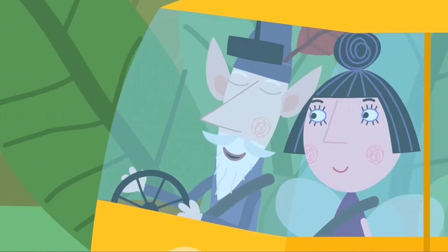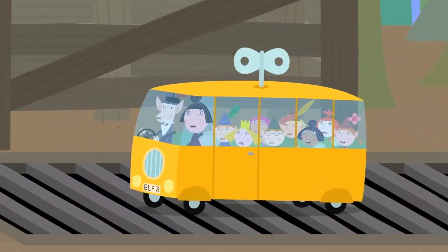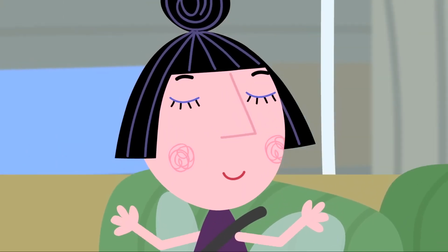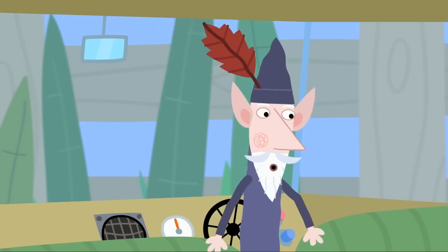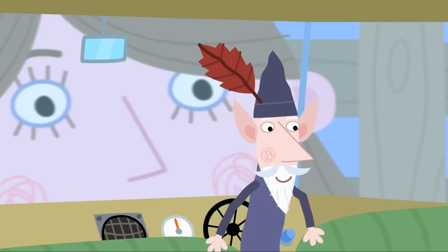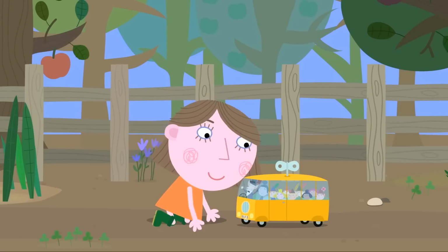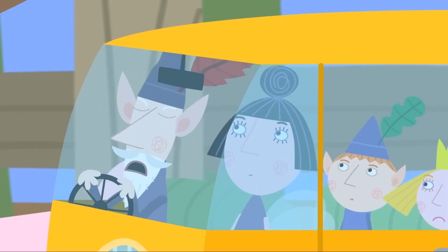Here we are, the big farm. Watch out for the cattle grids! What? Now, remember, everyone, big people have very big feet, and you never know where they're going to step. With luck, we won't meet any big people. But if we do, please keep calm. No panicking. Wise old elf, is that one of the big people? Eh? Big people! Ooh, a little toy bus. Please put us down.